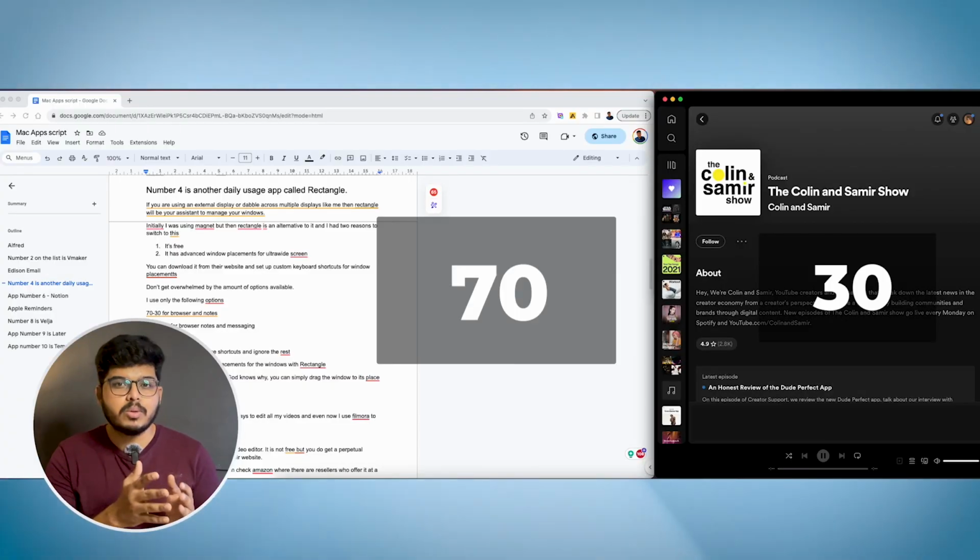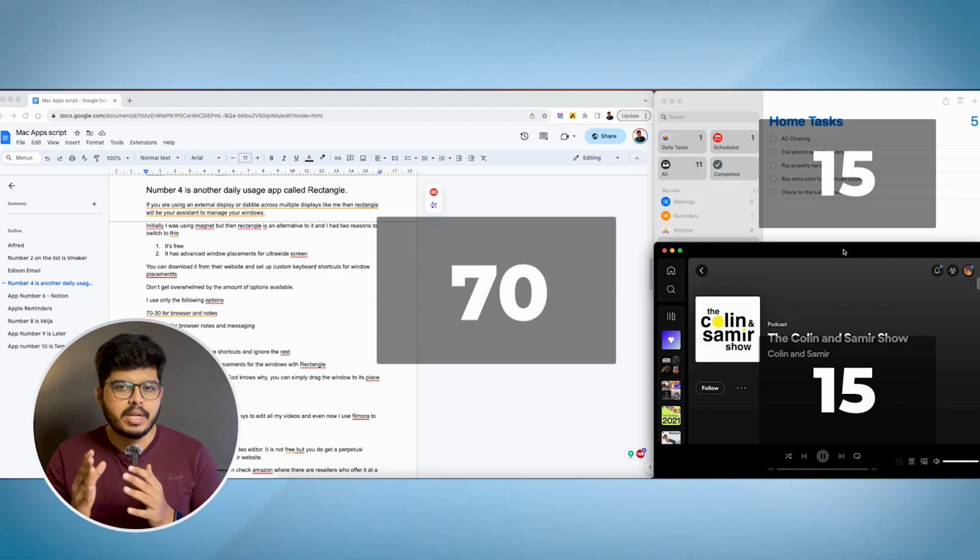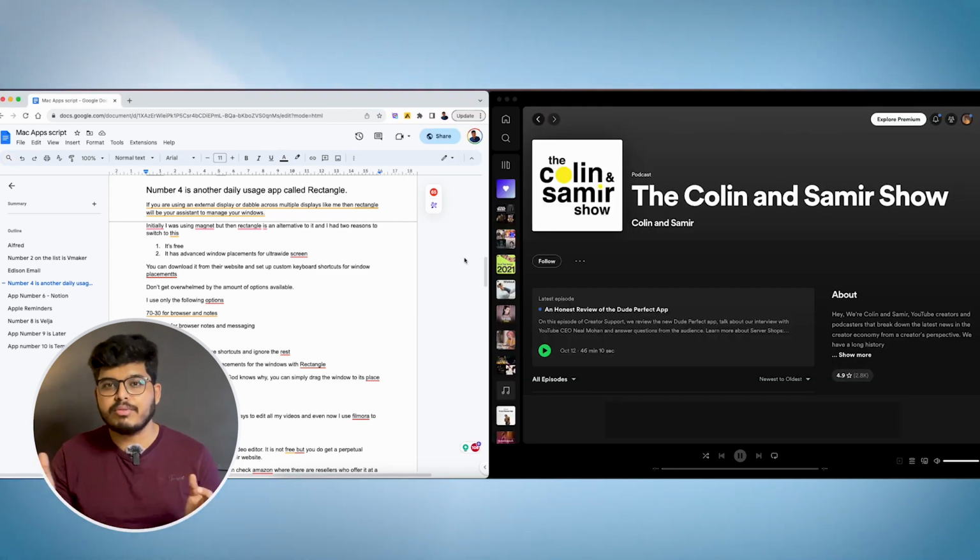Now, it's easy to get overwhelmed by the list of options you see there, but worry not. You might need only 3 to 4 options. For example, I use a 70-30 for browser and notes, or 70-15-15 for browser, notes, and messaging, or the usual 50-50 screen split.